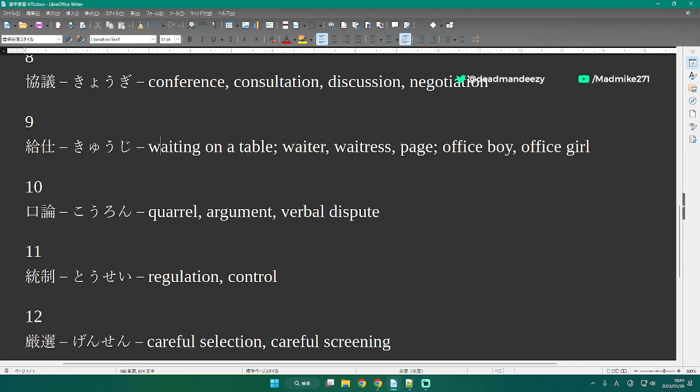This is another one where kyuji suru is our verb for waiting on a table, and it can also be used as a noun for the waiter or waitress or page or office boy or girl themselves. Kyuji is a waiter, waitress, or office boy or girl, depending on who's new in the office, and ji on the right side for serving. Getting a salary by means of serving is a waiter or waitress or waiting at a table.